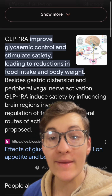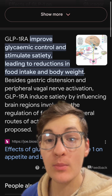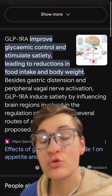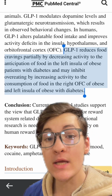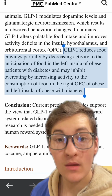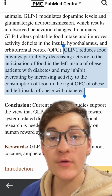The primary way that these medications decrease your appetite is by binding to receptors within your brain that stimulate sensations of satiety, as well as inhibiting neurons that would stimulate your appetite. These medications also alter the synthesis of things like dopamine and glutamate, which decreases food cravings and the anticipatory response to food that drives many people to overconsume.